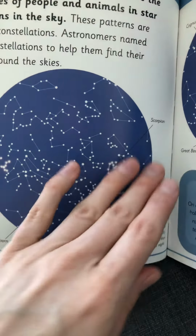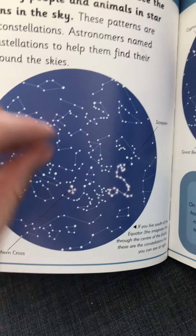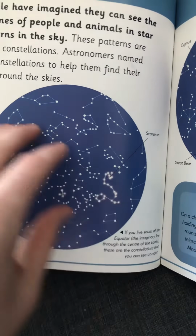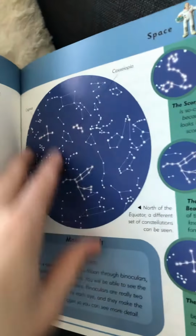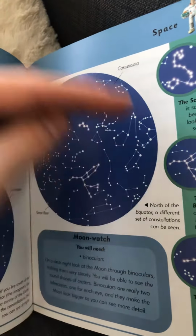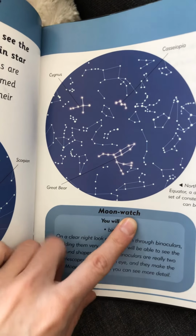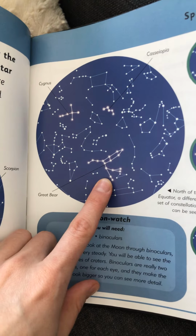So if you live on the south part, so the lower part down here, then if you look up at the sky at night, these are some of the ones you should be able to see. North of the equator, so again, if this was Earth up here, then the people who live on this half up here, north of the equator, a different set of constellations can be seen. So here we go. That's supposed to be a great bear up here.